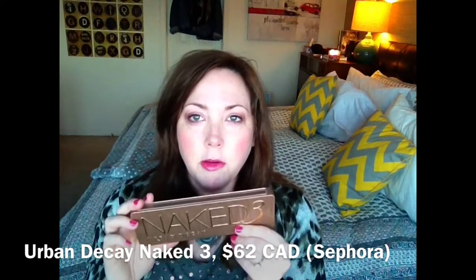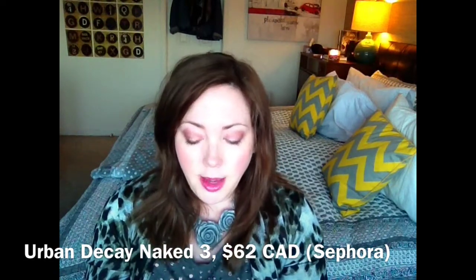Okay. Then what else do I have? The last thing, totally worth the price tag, is the Naked 3 palette from Urban Decay. For me, my skin tone suits these colors very, very well. I've talked about this before. I've used it pretty much every single day since Christmas. I love it. I love all of the shades. I use them all equally. It's not like there's 2 shades that I use and then I don't use the rest of them. I'm using them all, like I said, on a daily basis.